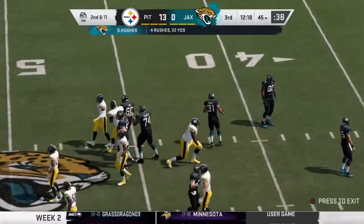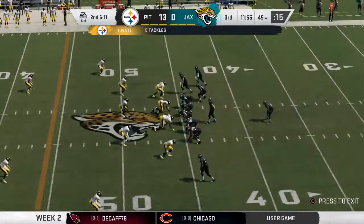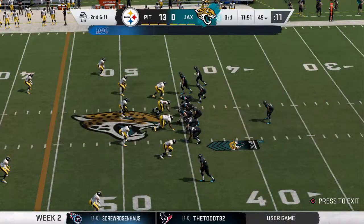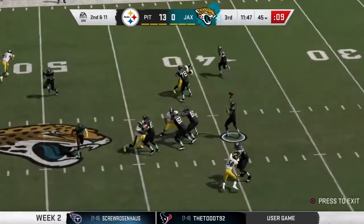We'll find out pretty quickly here if they feel like they had something going, but they just need to do it a little bit better or not. We'll find out. Push it back. Push it back. At the 45-yard line. On second and 11 now.